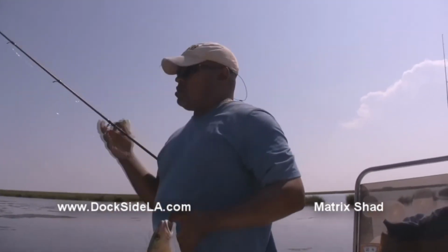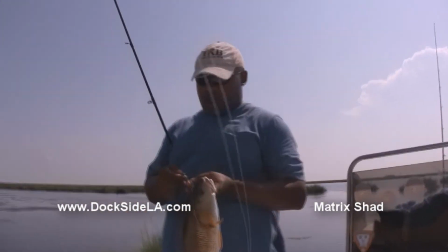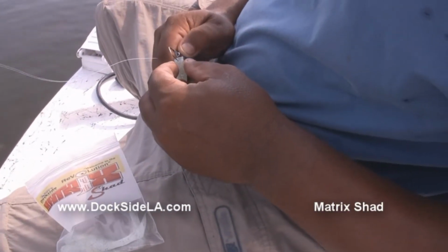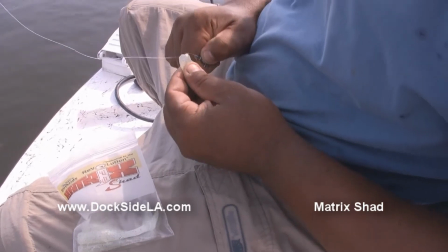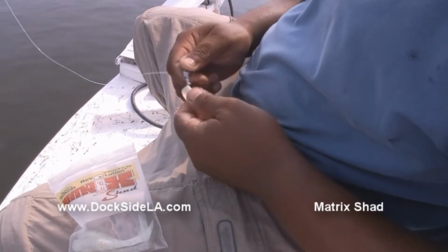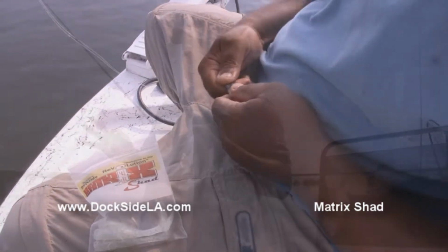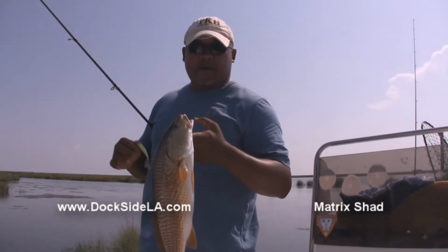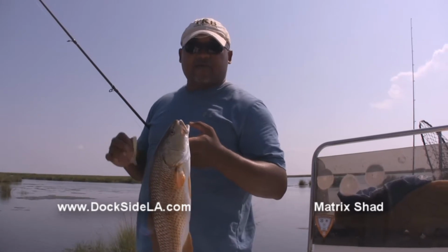Basically what we're doing is we're throwing a 1/4 ounce jig head with the new Matrix Shad. Color's not really important. I like to throw something that they can see. We're sighting them up and casting past them. You want to get a good 5 or 10 yards past them. Burn it up to them, and once it gets right in front of them, drop it.